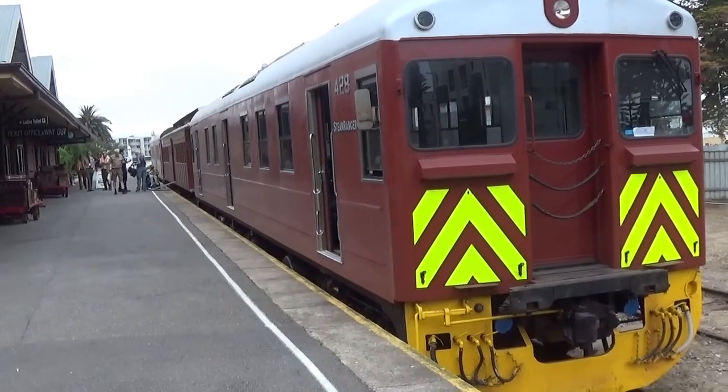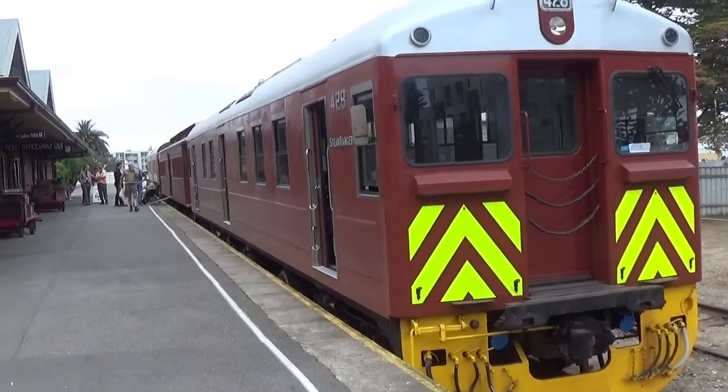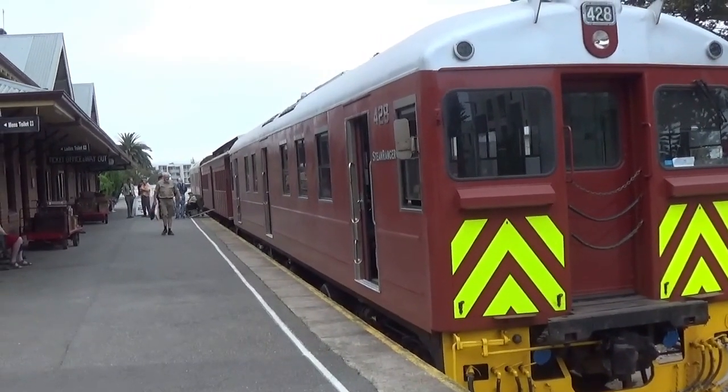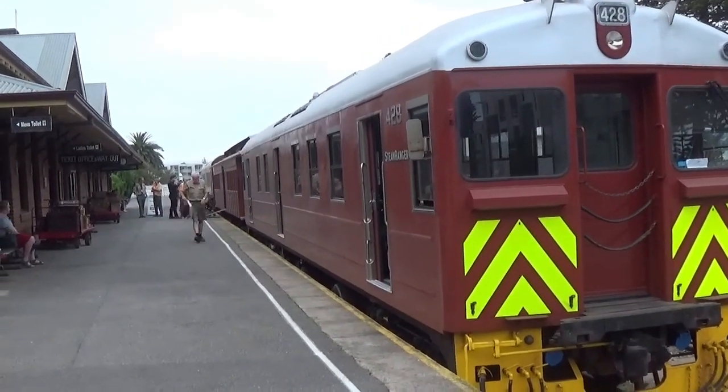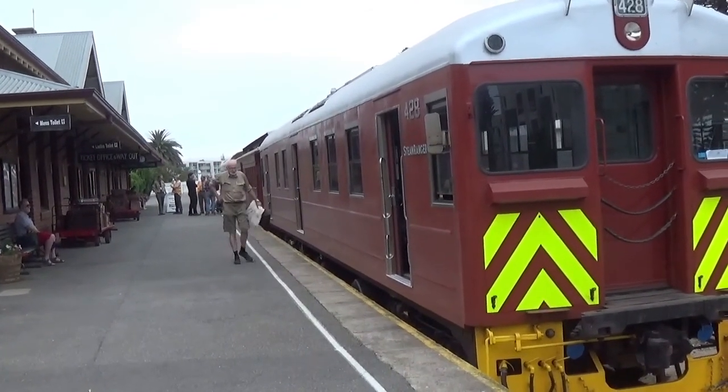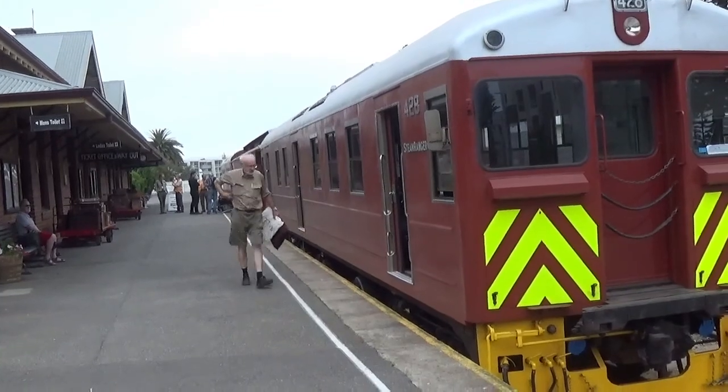We're doing the Victor Harbour to Goolwa steam ride. It's not a steam, it's a diesel motor today in fire danger seasons. About half an hour and it stops at four different places. Really old station set up with the old luggage, all that sort of thing. I'll go down and have a look at that now.